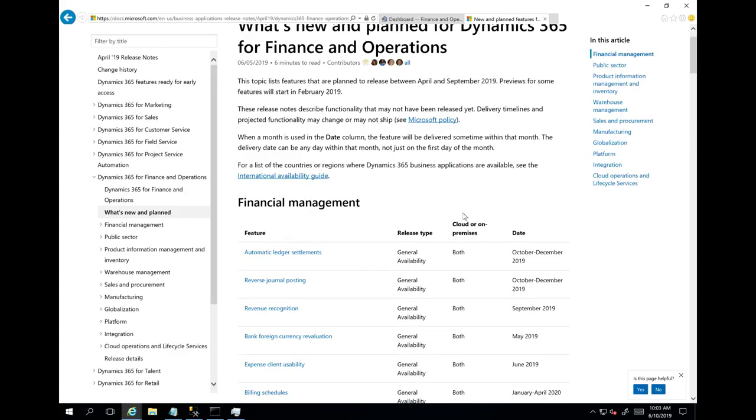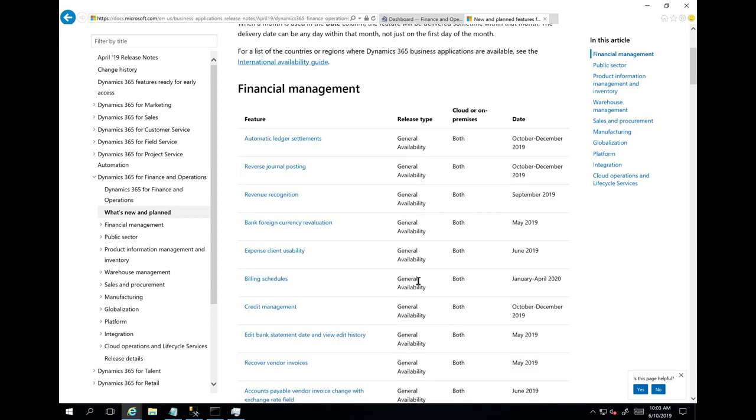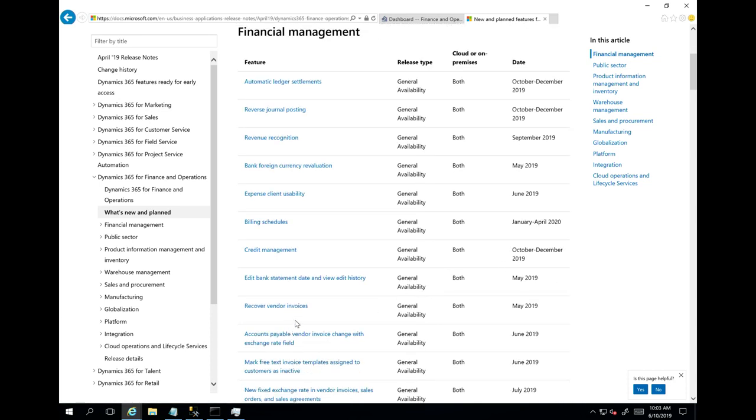Right at the top is financial management. It'll have the release type, because some things might come out in a public preview, whether it's available for cloud or on-prem, and then a date or a date range. If it says May 2019, that's actually already shipped in our May update. Or we might put some ranges on here, and we do move those. Things are constantly changing, so sometimes we pull something back, sometimes we have to bump it out. But our team is really good about adding anything really small or anything really big to this list. So it's a really good resource for you to always know what's in our roadmap and to check back on that frequently.